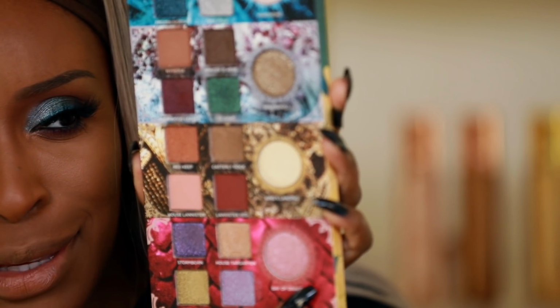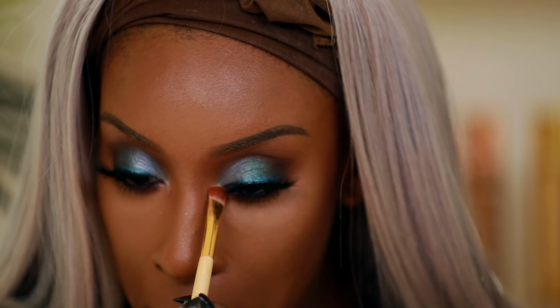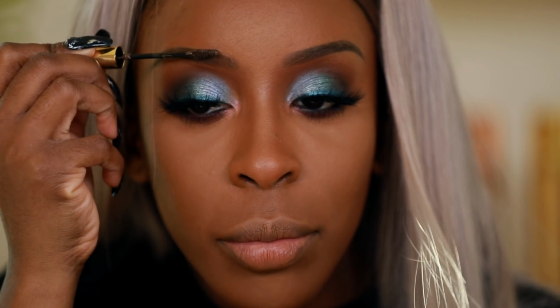Let's take Bay of Dragons. She's pink. Oh, excuse me, lighting? Thank you. Bay of Dragons, she's frosty, she's pink. Let's throw her in the inner corner. Throw on a little mascara. I really liked that brow gel. That color, did you see how it lightened and softened my brows? I'm gonna throw on a little bit more.